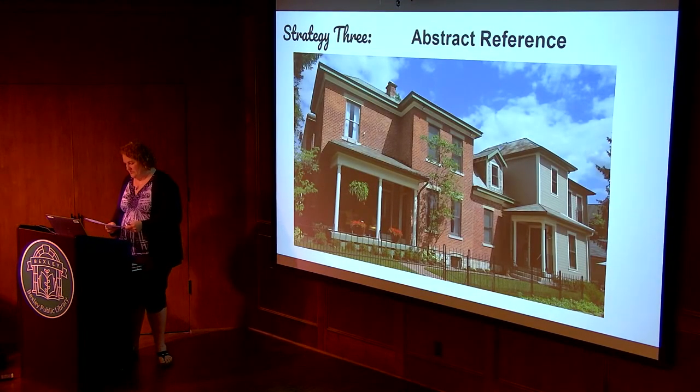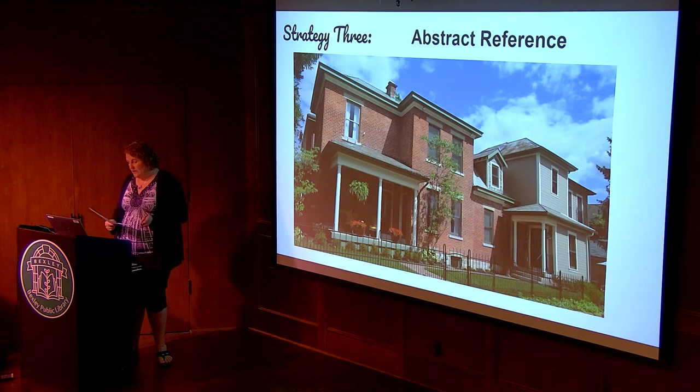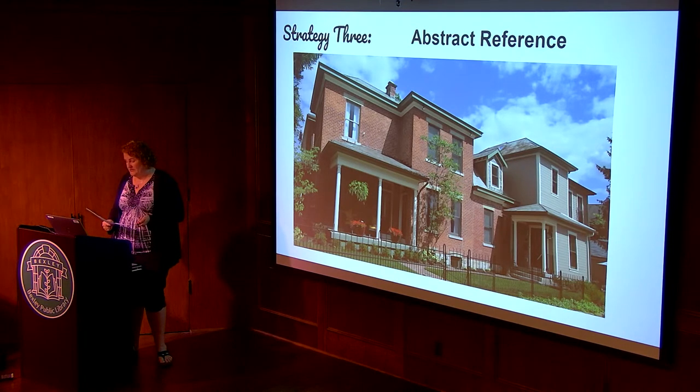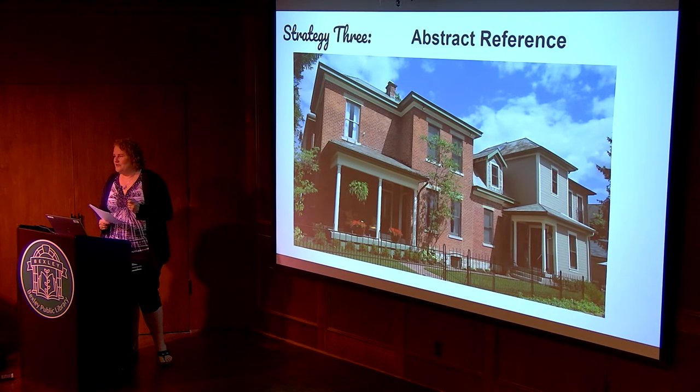Abstract reference. The third strategy seeks to make a reference to the historic setting while consciously avoiding literal resemblance. The approach seeks to balance differentiation and compatibility, but this one has the balance tipped toward the former. So it's a little more differentiation, a little bit less compatibility. This is a difficult strategy to execute because it requires artistry and skill that are not always available. The best example of this is pretty much all of German Village.